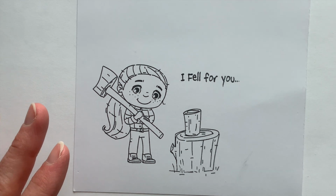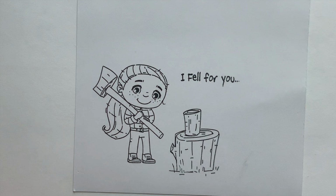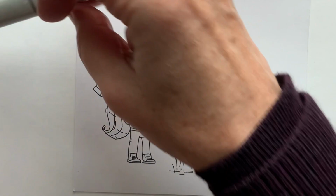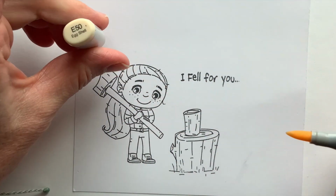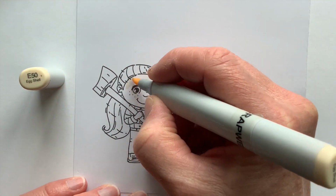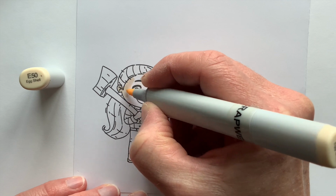I am extremely light skinned, and this little girl already has freckles, which is good because I got them. This is one of my more favorite skin tones right now. Kind of go with this group. So I've got an E50 to start, and I've got a face and hands to do.